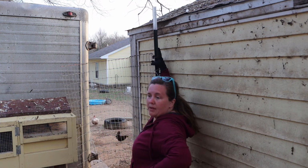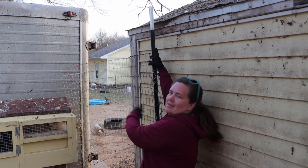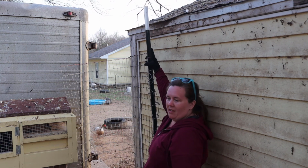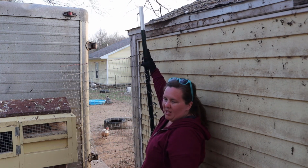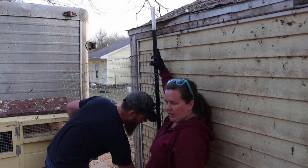So this makes the coop slightly smaller than it was before, but not by much at all. Plus it gives them more of these woods and bramble where a lot of bugs hang out. A lot more to eat.